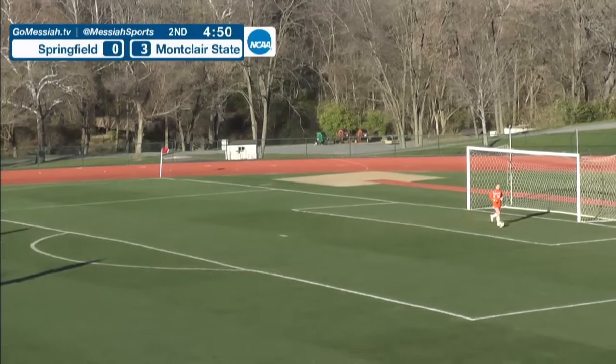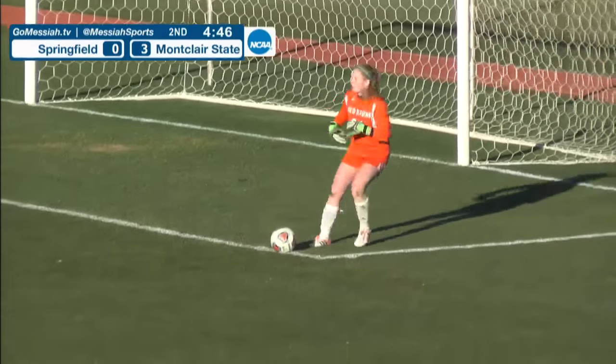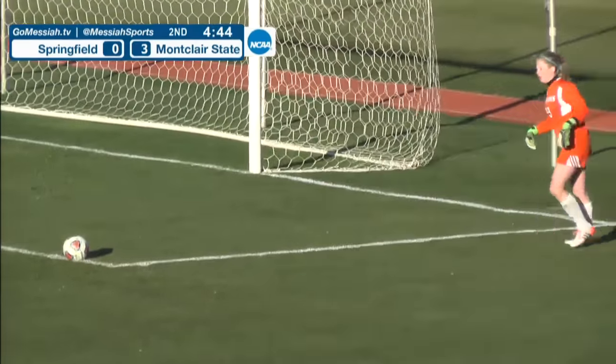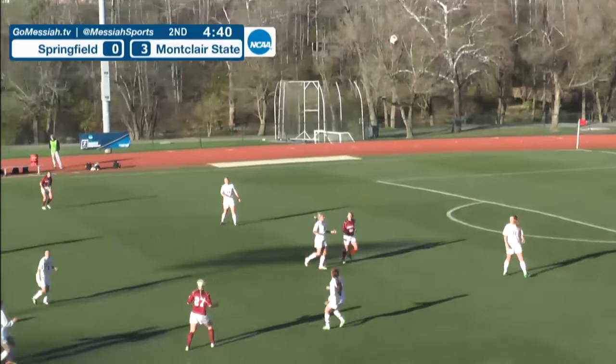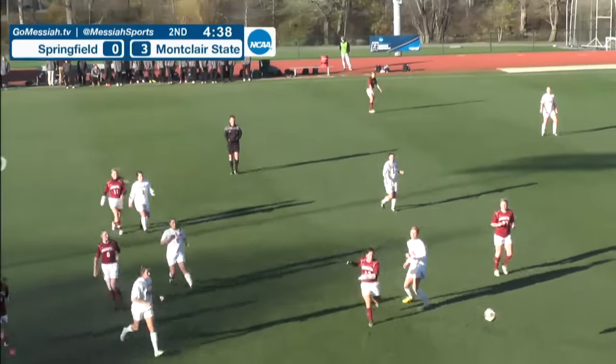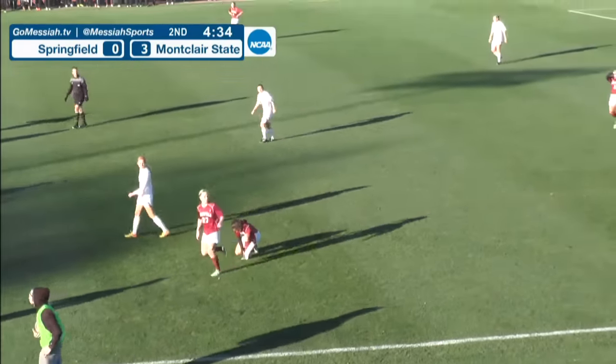Fowler's play today has gone well beyond her flip throws. She's had about 8 of them, and they're a lethal weapon. I can't stop talking about them, to be honest. Very impressed. But she's also controlled the ball nicely and gotten off a few great looks for her side in the second half. Nicole Fowler, the senior from Hudson, Massachusetts.